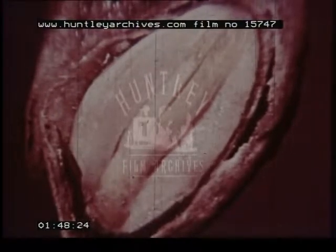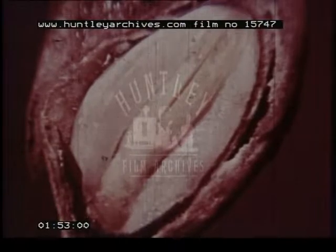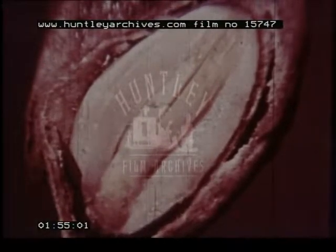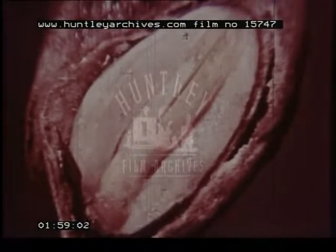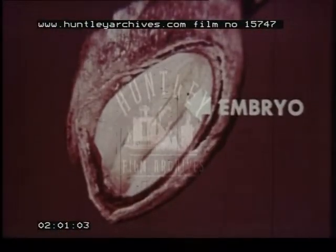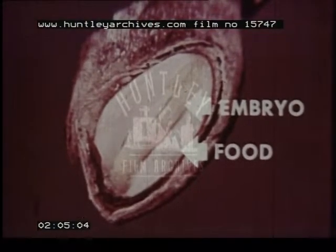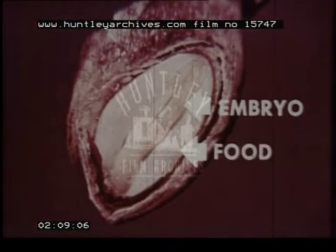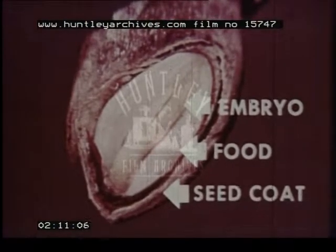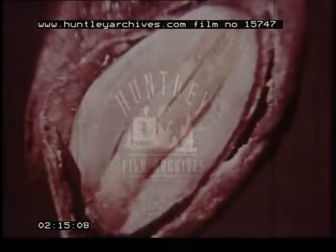Although seeds don't all look alike, they are alike in three ways. Each seed has in it a tiny plant called the embryo. Here's the miniature tree or embryo of the pine seed. Within the embryo itself, or surrounding it, is a stored food on which the plant lives as it first starts to grow. Each seed also has one or more coats, which will help to protect the little plant inside from drying out and from injury.